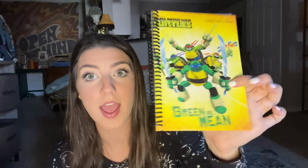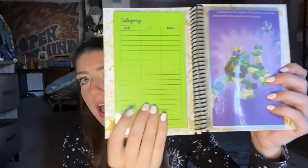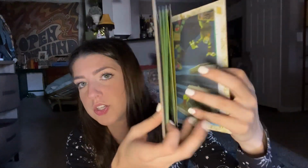I think these are so freaking cute and so fun and just such a different way to save money for your kids. So I have Frozen. I don't think I'm gonna go through every single envelope for each book, but I have a Ninja Turtles for my little boys out there, or girls who love Ninja Turtles. And they all have different colored trackers that kind of correspond with the books. So this one is the Ninja Turtles.